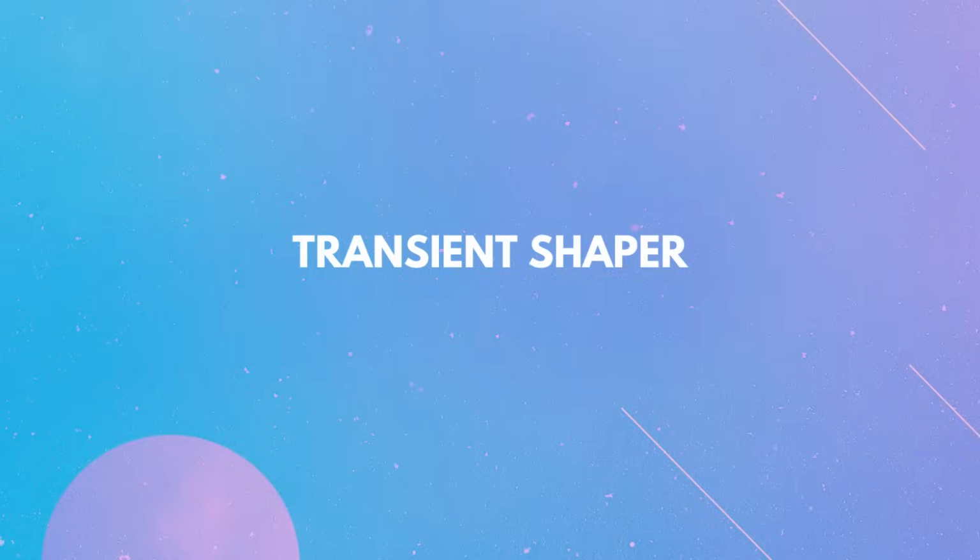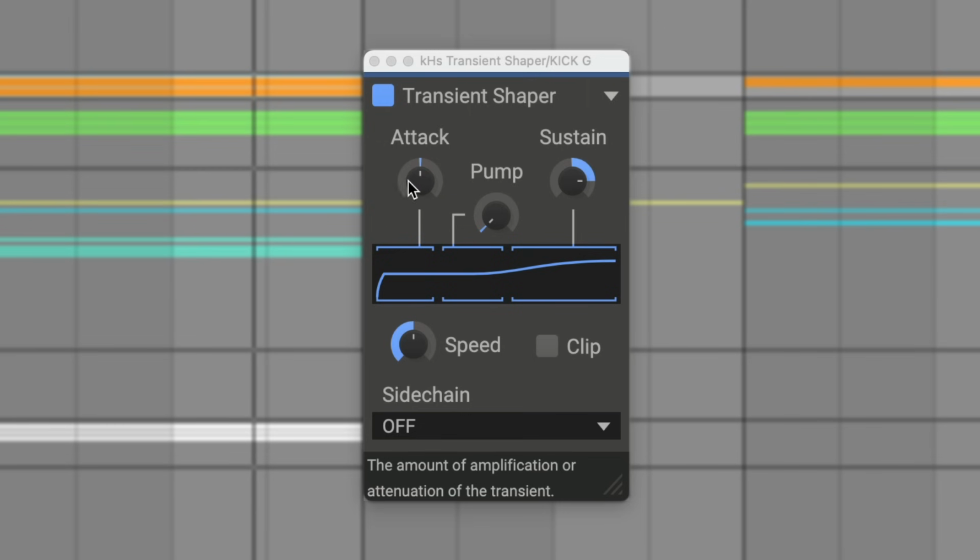Transient shapers. There's a number of paid ones, but this one is free and just as good. I find it most helpful on kick drums, boosting the attack and playing with the sustain.